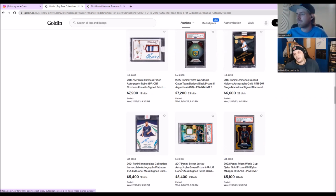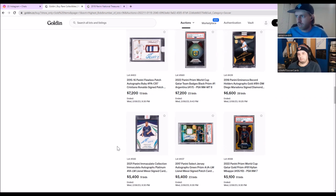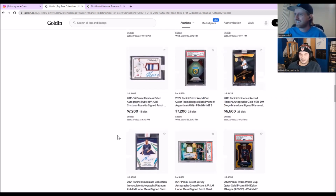Then you have back-to-back Messi autos here. First, you have this patch auto. The patch is not match worn, and the auto is on sticker. Sold for 5.4K. This is numbered out of 5, and this one is a one of one, just a sticker auto, but still a one of one. They sold for the same 5.5K price figure. Again, I don't know, seems high for a sticker, but depends what you make of it. They are low numbered at the very least. That is true. I'll give them that.